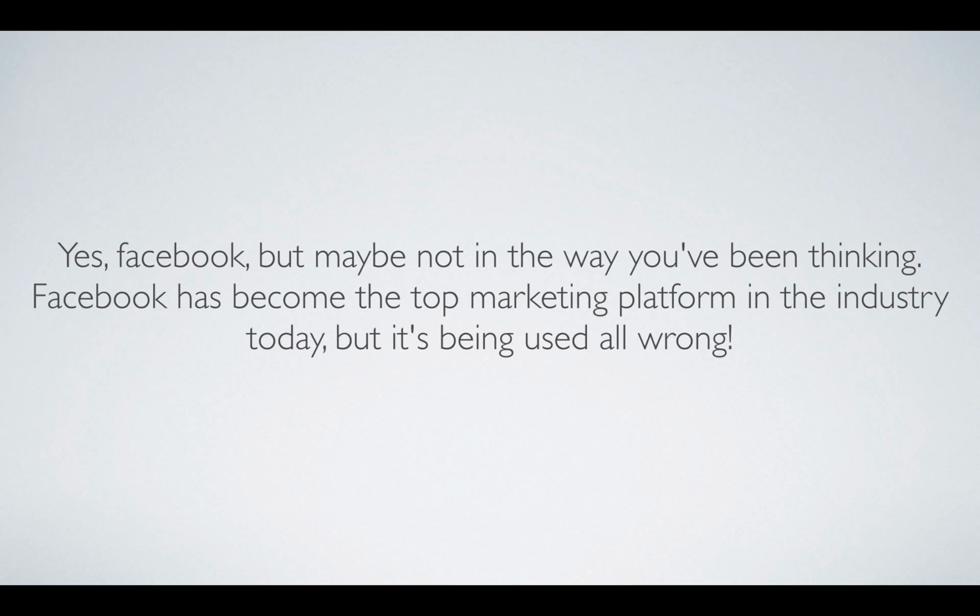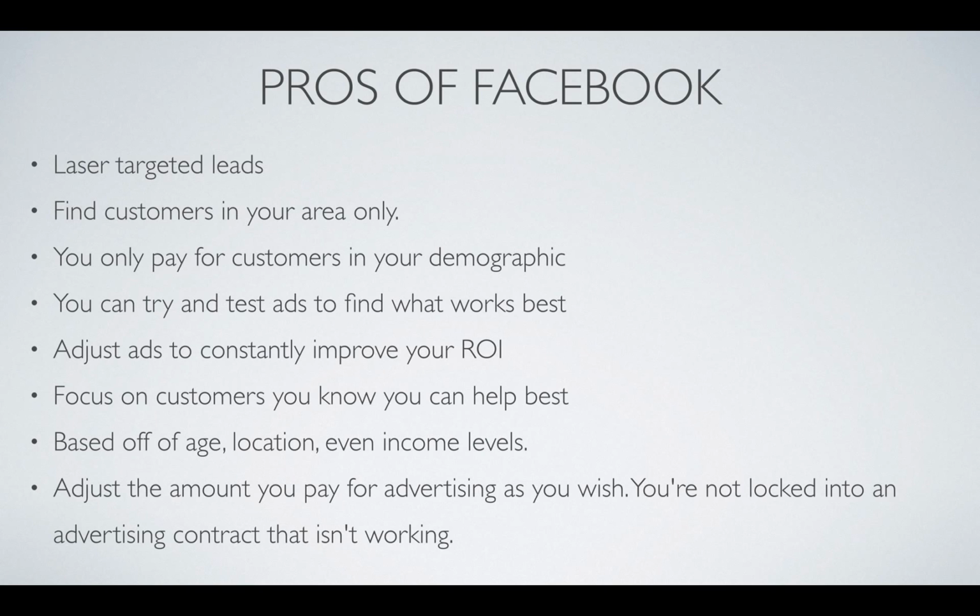Facebook has become the top marketing platform in the industry today, but it's being used all wrong. So many people think that if you just get on there and post on Facebook, then the leads will come pouring in. If you've tried that before, then you know that is absolutely not the case. Some of the pros of using Facebook are that you can have laser targeted leads. You can find customers in your area only. Using Facebook ads, you can designate the exact demographic that you want to reach. So if you're specifically targeting males ages 18 to 25 who live within a 25-mile radius of your agency, you can do that using Facebook ads.